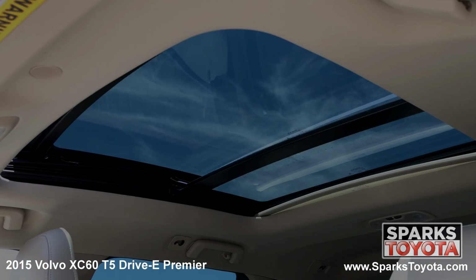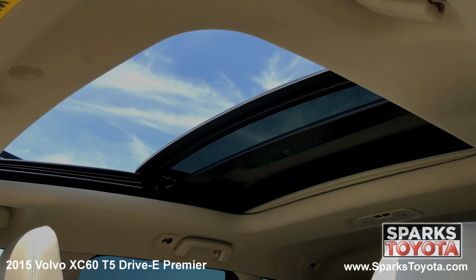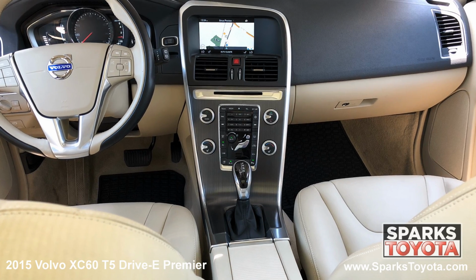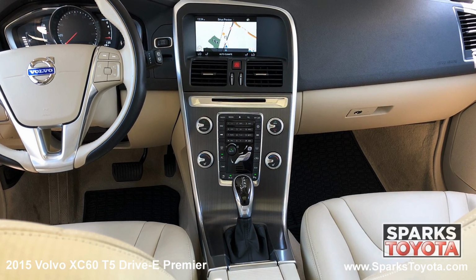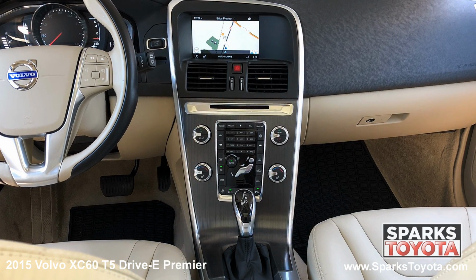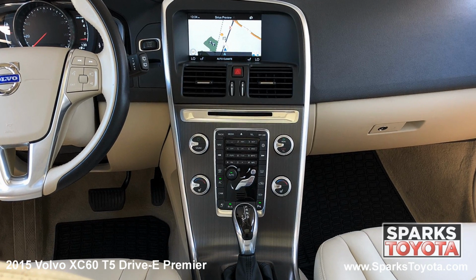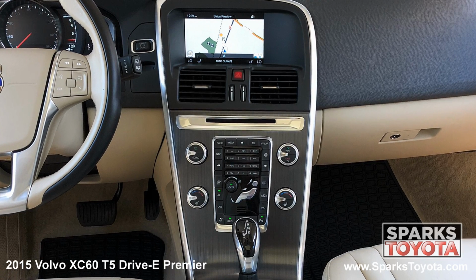Now here's a feature everyone can enjoy, the tilting and sliding panoramic moonroof. The center stack is home to your multimedia navigation features and is paired with 8 speakers. This includes your classic AM and FM radio with a CD player. It's Sirius XM and Bluetooth compatible, and you can easily connect your devices using the USB and auxiliary ports. This advanced system even has speed compensating volume.